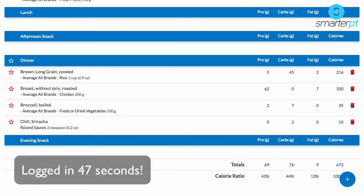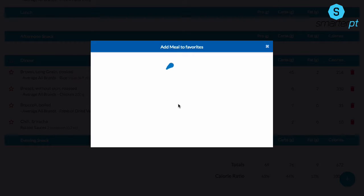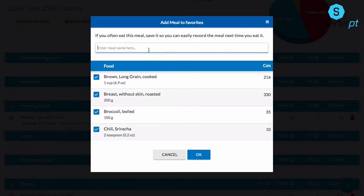Now, even though that was very, very quick to log a meal, I want to make sure that it's quicker, so it's just stupidly simple and easy for your members to do it without it being a hassle. So we're going to be using a favorite feature that's already built in to make it simple. So in real time, we're going to favorite this meal. Let's call it hot chick and rice.